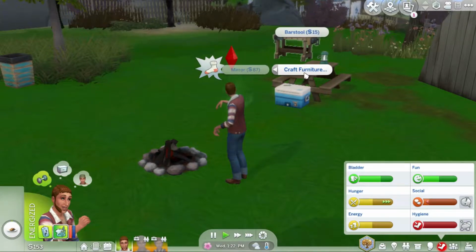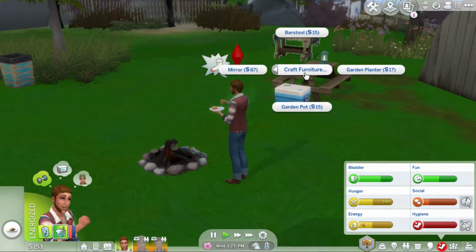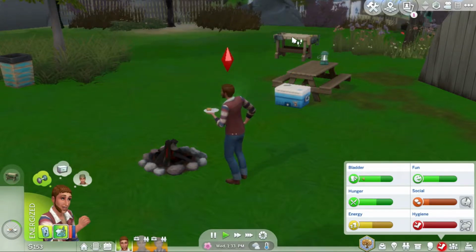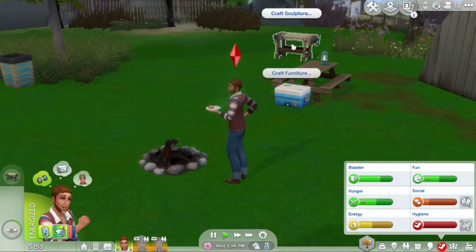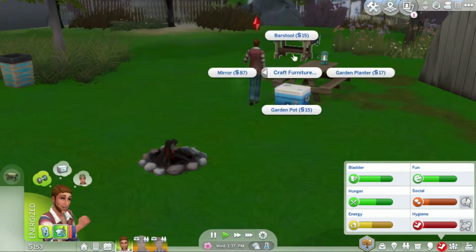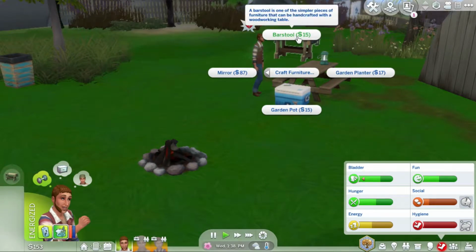We can now craft furniture. Or did I always? I don't know why I said it like that, like I'm so shocked that I couldn't believe it. Let's do a mirror. We can probably do a couple of mirrors, and then, no, you can finish eating your stuff. I shouldn't have just canceled that out, but you can finish doing your stuff, and maybe I just want something that is going to bring him money.